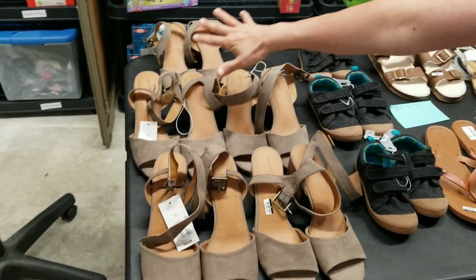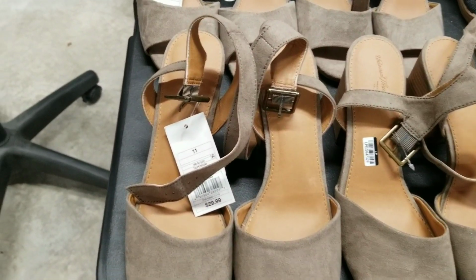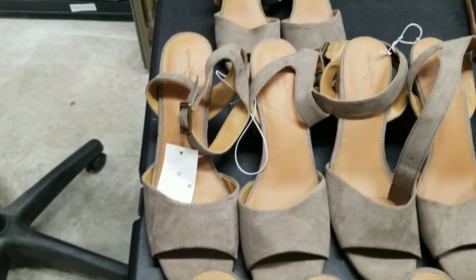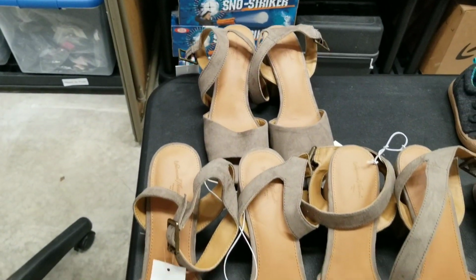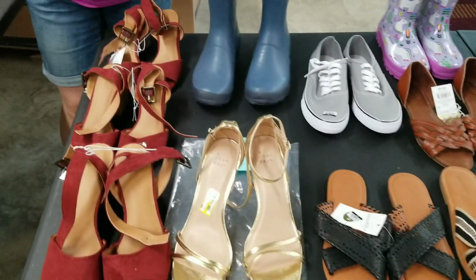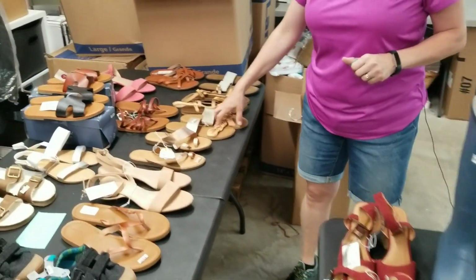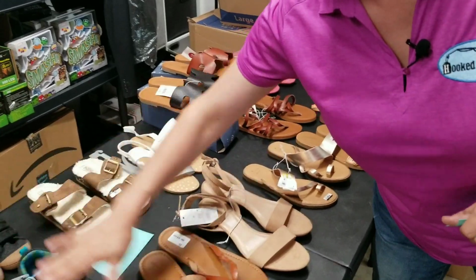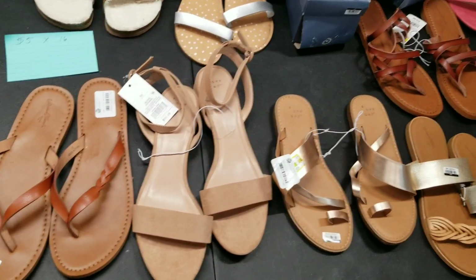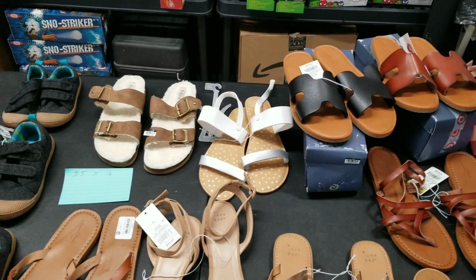And then these are also $10 pair of shoes. Not the children's shoes, sorry, just the sandals here are also $10 pair of shoes. So those shoes there are $10 pair of shoes. Then we've got our $5 ones over here. So these are going to be all my $5 ones, starting with the children's shoes here, which are going to be $5 pair of shoes.